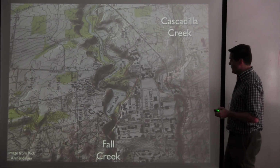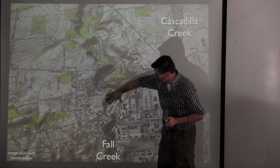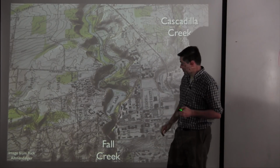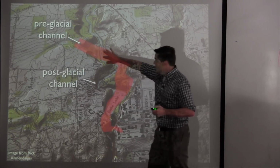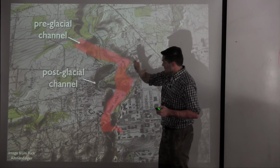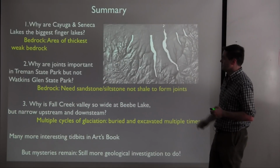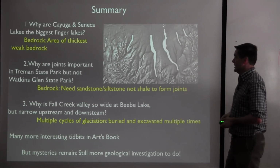Similarly, in Fall Creek Gorge, you've got the same story. As I mentioned before, you've got Beebe Lake here, which is a nice wide part of the stream, but then you've got this very narrow gorge that leads into Forest Home. And again, this was presumed to be the channel before the last glaciation, and as the stream came down last time, it didn't quite find its original course and had to cut through a new part of the gorge. All right, so that's the three little vignettes I wanted to tell you about today.